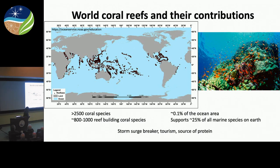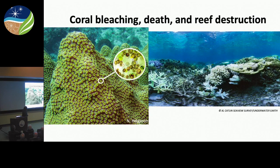Okay, but the problem with corals is that they are fairly prone to bleaching and death, and that then leads to reef destruction. So here it really shows you a very nice and beautiful coral. As you can see, they have tiny polyps. The reason they have this color is because inside them there are algae that provide this color. When corals lose their algae, they become white. That's why we call it coral bleaching, because it really does look like bleaching.